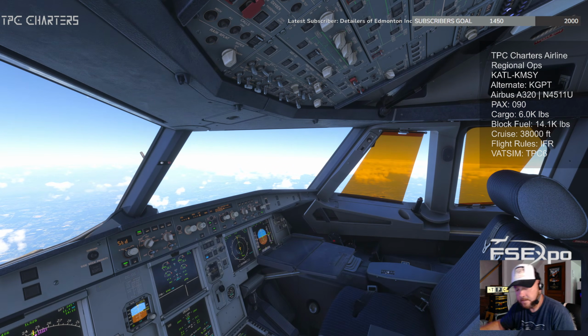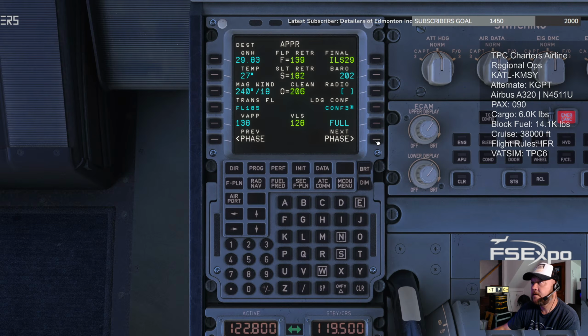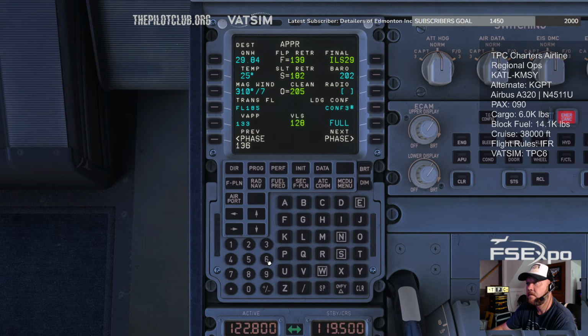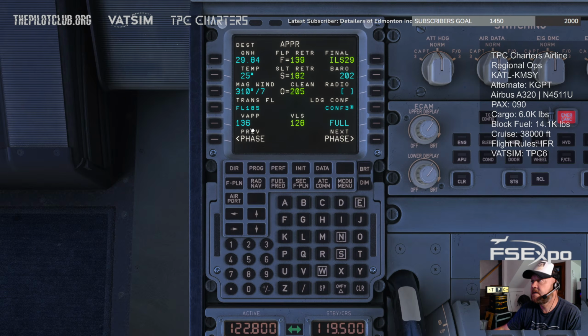Alright, let's check the weather. Looks like there's new weather there, so 2984. Temperature is 25. And the wind is 310 at 7. Alright, so for 29R, okay, that's pretty good. So we'll do 136 VAP.